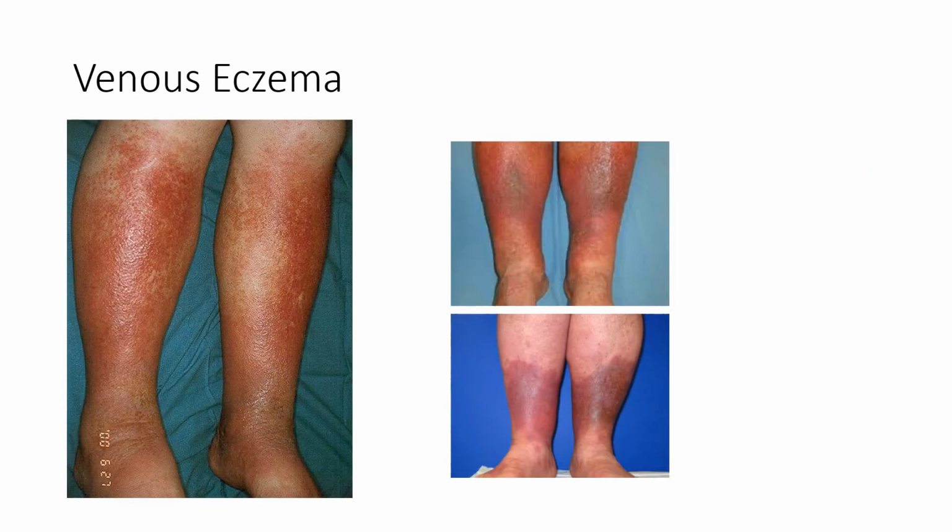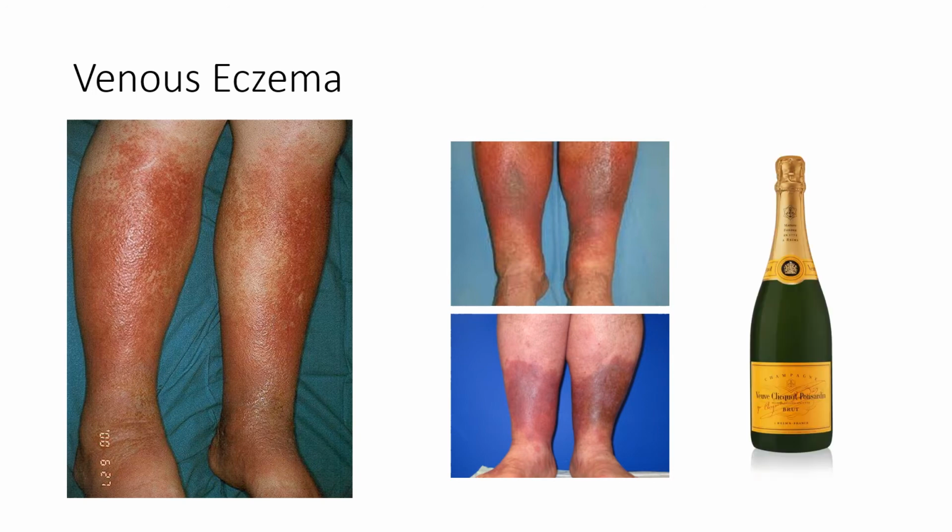Venous eczema is a very common skin presentation, which is typically seen in older patients. Often it is mistaken or treated as bilateral cellulitis. However, it's important to be aware that bilateral lower leg cellulitis is very rare, and more often than not, patients will have other evidence of venous disease. Patients typically have this eczematous, erythematous appearance of the lower legs, and it may be accompanied by lower leg swelling and some warmth of the legs if there is also superadded infection.